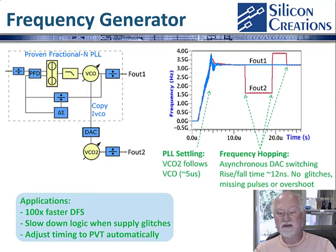The frequency switching is even fast enough to detect a supply glitch and drop the logic clock ahead of the slight supply droop. We have a companion circuit that directly measures logic delay, and together with the frequency generator, can be used to automatically adjust the clock speed over PVT. We expect the same logic circuits to be able to be designed to run much faster with these building blocks.